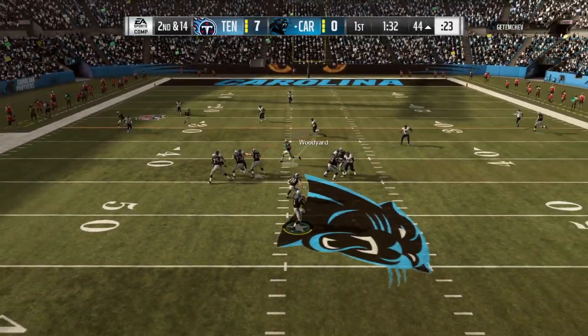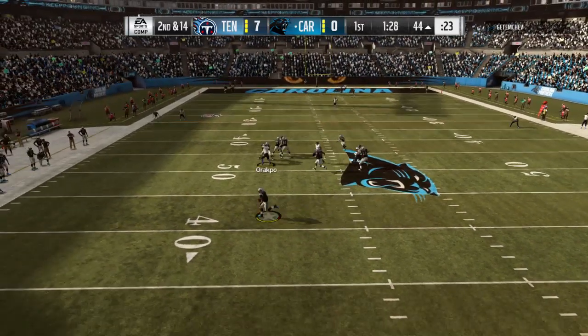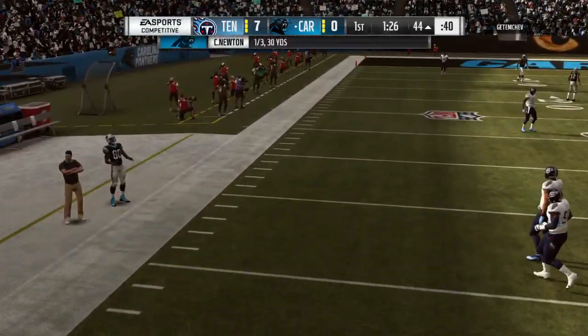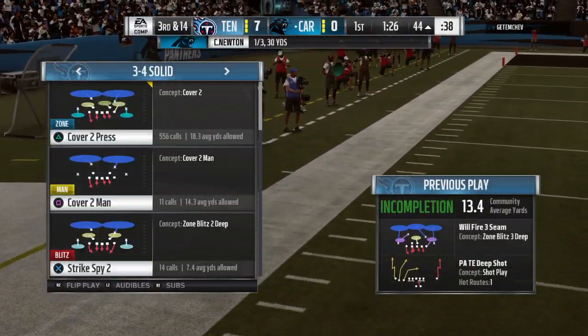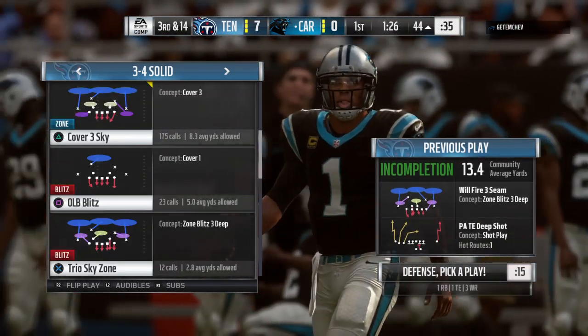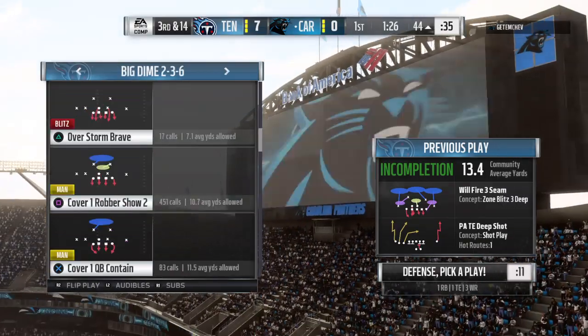This is Newton off the play fake to McCaffrey, buying time to his left. Pass incomplete. What's the old adage? Be quick, but don't hurry. Well, that went right out the window there. He was hurried, harassed. That ball had to be gotten rid of, otherwise he was going to get sacked.